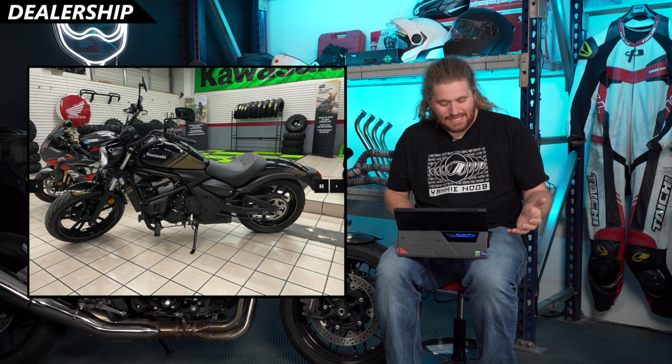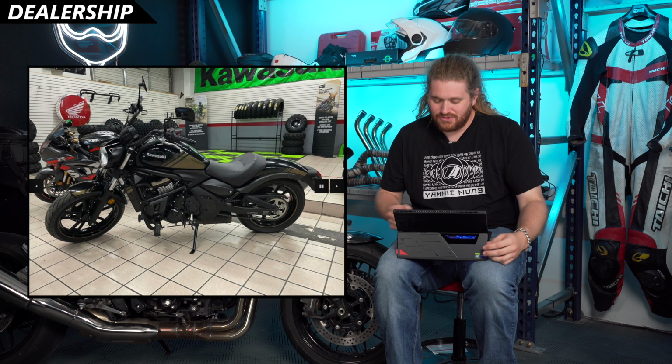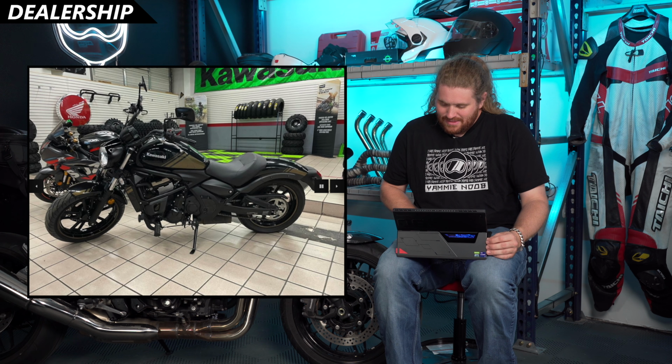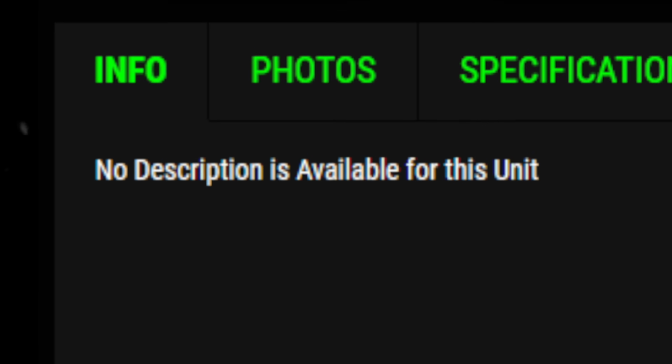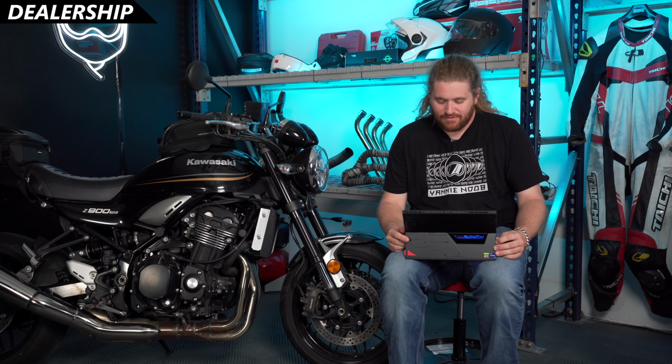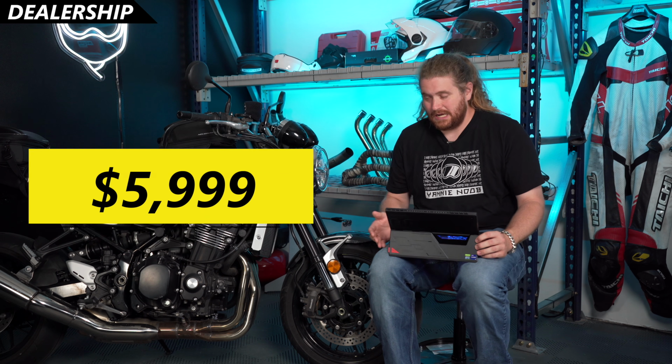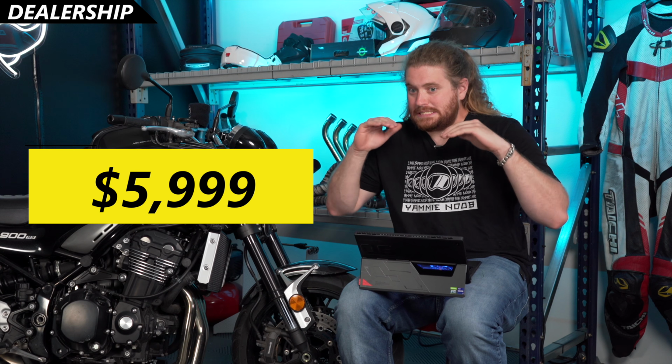You can't really tell anything. You have to go look at the motorcycle to really be able to determine if there's anything weird going on with it. The description on the motorcycle is not great, seeing as how no description is available for this unit. However, the price that they have it listed at is $5,999, which is still steep.